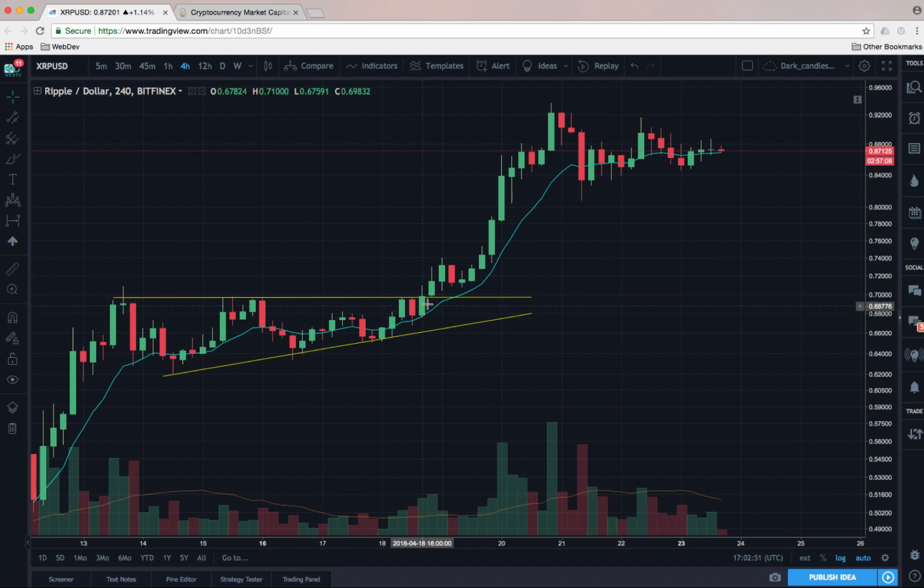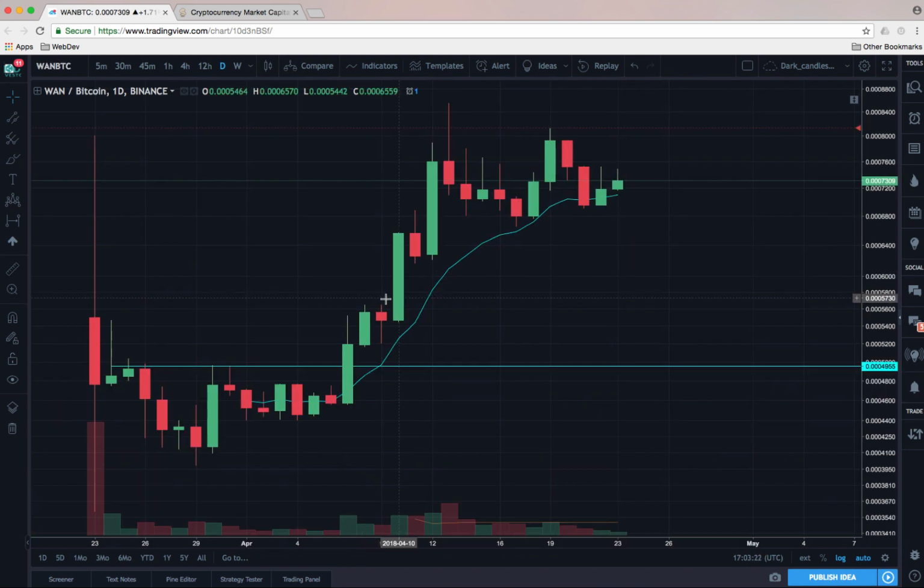Ripple, another one that broke out last week. I was talking about 70 cents as that resistance area. Clearing above that would be very strong. We had a strong rally up to 92, putting in another similar pattern here, a little bit of a bull pennant, so one to keep an eye on. And finally, WAN, another one that has been strong and given us about a week and a half of pause and consolidation here, setting up a nice little pattern at the highs. This one is right at new high territory, so a break higher would just continue the rally into new highs.